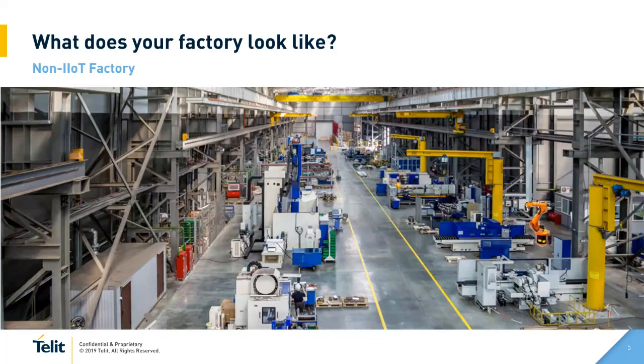So what does an unconnected factory look like today? Also a non-Industry 4.0 factory. Silos of data, many custom code applications, or many custom point-to-point applications. It requires a very large IT staff. Making changes typically costs downtime. Scheduling is complicated, not very agile, and expensive to update and retool.